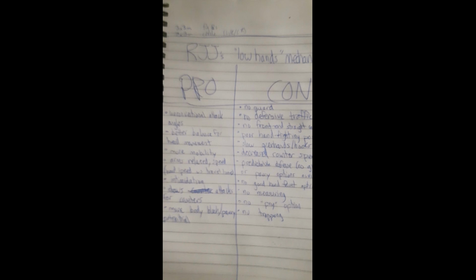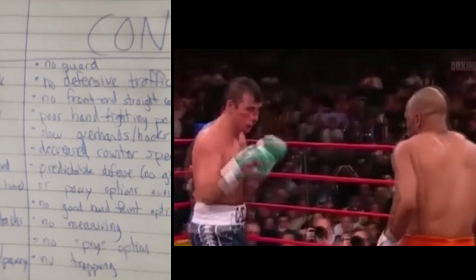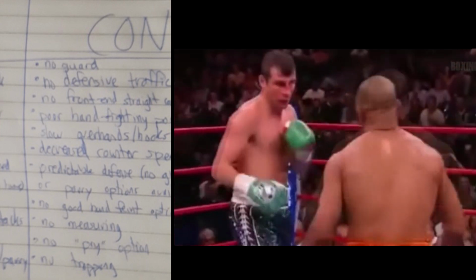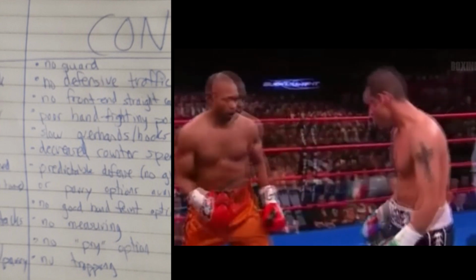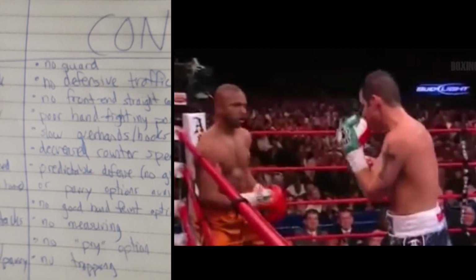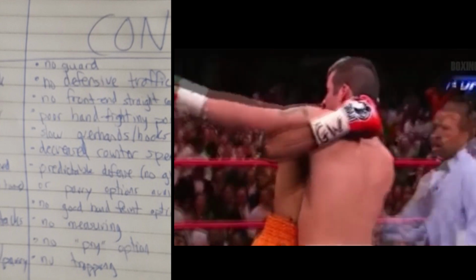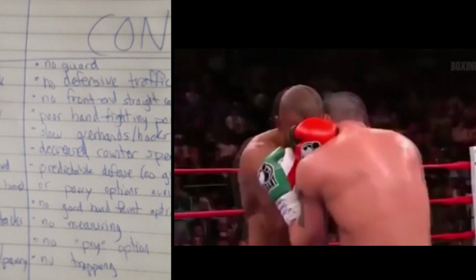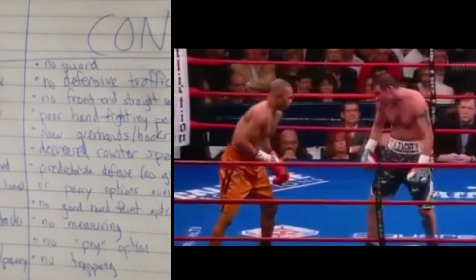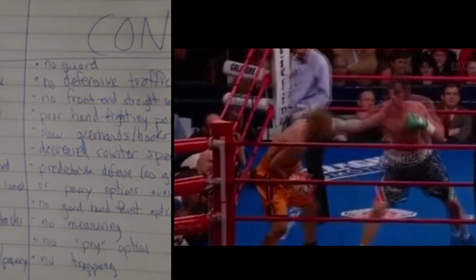Next, we list the cons. List every possible downside you can think of. This will help you calculate risks in the ring so you can make better decisions under stress. For example, Roy Jones Jr. dropping his hands leaves him wide open to be hit. It's also terrible for hand fighting and puts him a step behind if the opponent chooses to initiate a clinch. And more broadly, it just robs him of all of the long guard and hand control options that we so like to discuss on this channel.